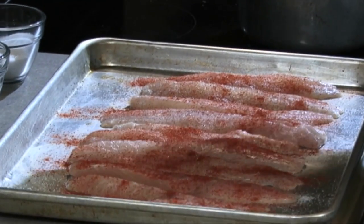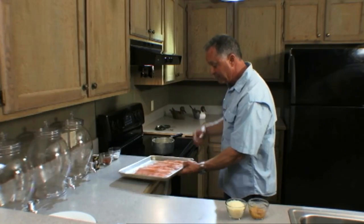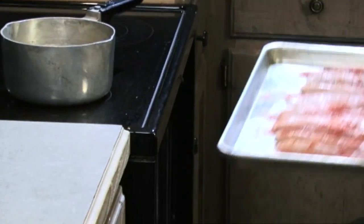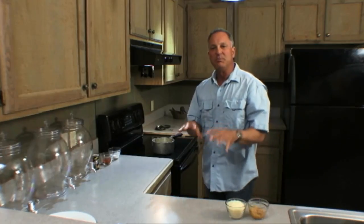Now I have my oven preheated to 350 degrees. I'm going to put this fish in the oven for about 5 minutes. Because when you put your fish in the oven, the water cooks out of the fish, and I don't want to dilute my sauce, so I'll let the water cook out for about 5 minutes, scoop it out of the pan, and then I'll add my sauce.